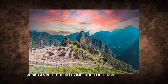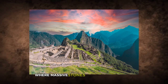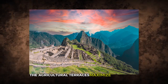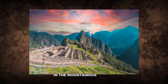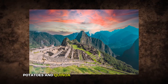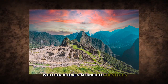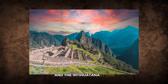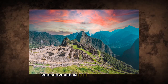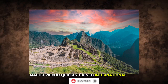Highlights include the Temple of the Sun and the Room of Three Windows, where massive stones seamlessly interlock. The agricultural terraces maximize arable land in the mountainous terrain, cultivating crops like maize, potatoes, and quinoa. Astronomy played a crucial role, with structures aligned to solstices and the Intihuatana stone serving as an astronomical clock. Rediscovered in 1911 by Hiram Bingham, Machu Picchu quickly gained international fame.